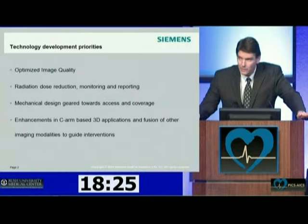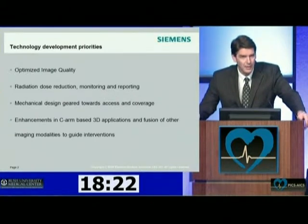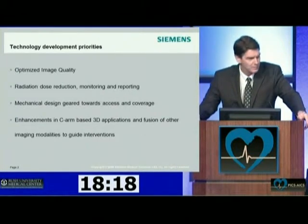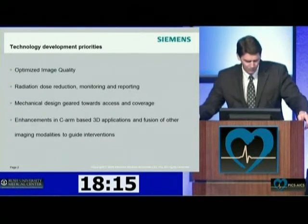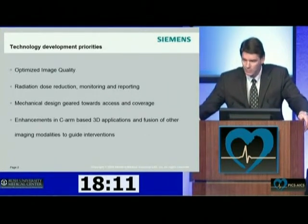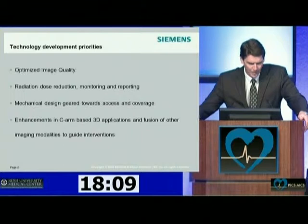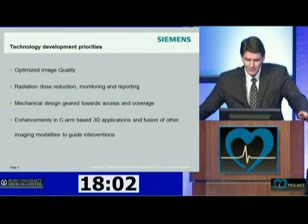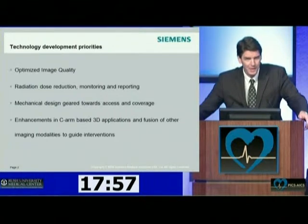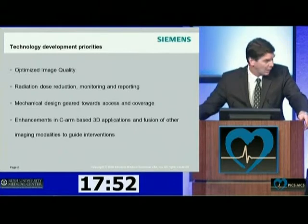We also always have to think of the mechanical design and the type of and size of patients that you're treating, access to the patients, and covering actually a broad range of patient sizes in your case, from the very tiny babies to the much older patients. Things like the size of the detector become critical in that kind of equation. And then, of course, enhancements in C-arm-based 3D applications, the import of pre-procedural imaging data and registration with the 2D fluoro. As I said, we've seen a lot of examples of that.